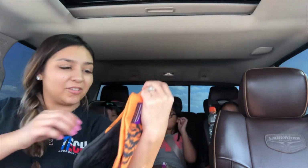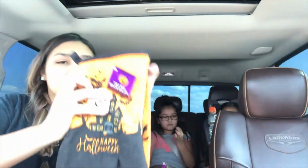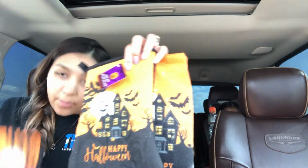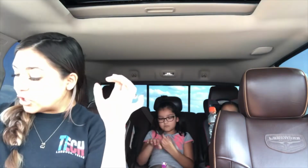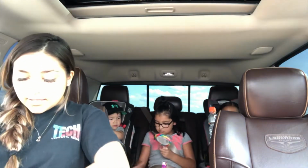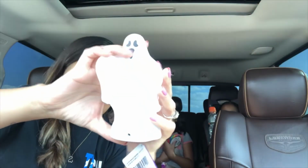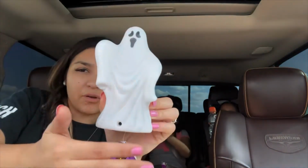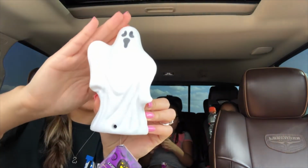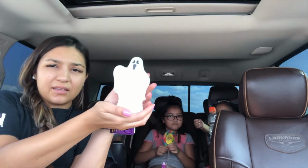I love decorating my little kitchen with, what are these called? Oven mitt. This one is the kitchen towel, and then the pot holders, and we got them all matching, which is really cute. And then Mila decided to pick out this ghost, and it makes noises, I guess with motion right here, this little hole, and it lights up, but I don't think you guys can see.